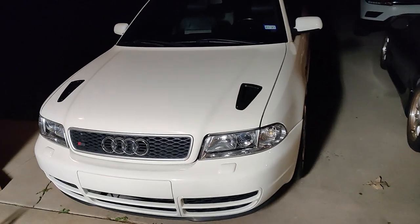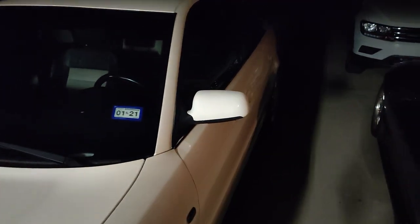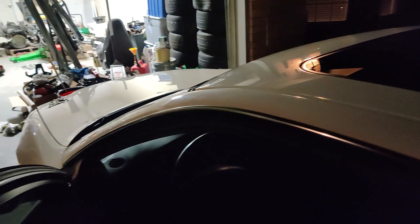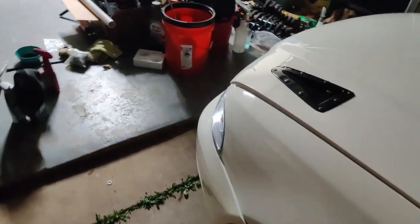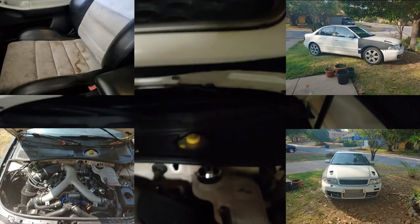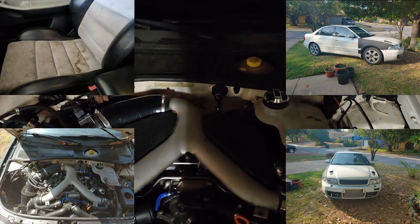So, this is my 2001 Audi S4 B5 chassis. If you know anything about these cars, you know that they come equipped with a 2.7-liter twin-turbo V6 that made around 250 to 260 horsepower back when it was released. I picked this one up in much worse condition than you see it here. I'll drop some pictures of this in the video so y'all can see what it looked like before.